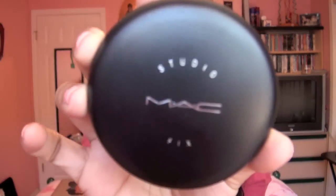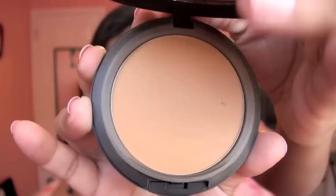Okay, the next product I have to share with you guys is a powder foundation, and I found through a lot of trial and error that I am not a huge liquid foundation person. I do use it if I'm going to a party or going out at night, or if I'm taking pictures or something where I need a little more coverage. But for day to day, I really don't like the hassle of liquid foundation, and I have found that my M.A.C Studio Fix powder is seriously a lifesaver.